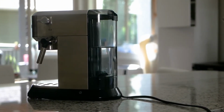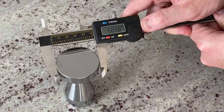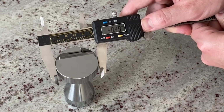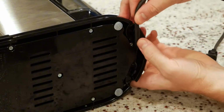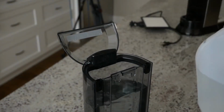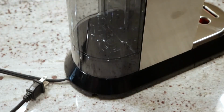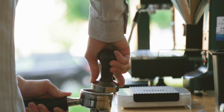But here's the cool part. This thing is super upgradable. Swap in a bottomless portafilter, mod the steam wand, tweak the baskets. It's like espresso Legos for grown-ups. Temperature control? Yep, 3 settings. Solid heat stability too. And because it's such a fan favorite, modding it is easy with tons of support online. If you're thinking long-term but want to start simple, the Dedica is that perfect in-between machine. Small footprint, big potential.